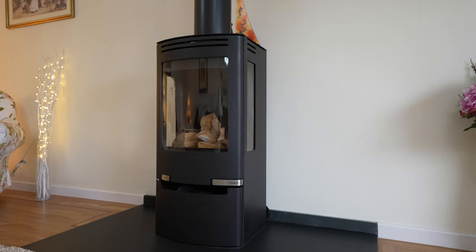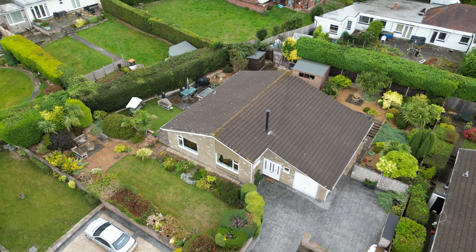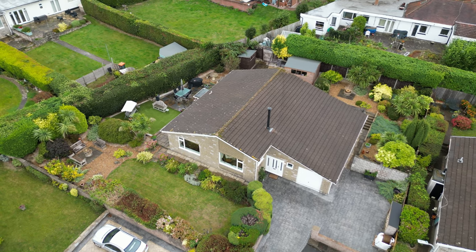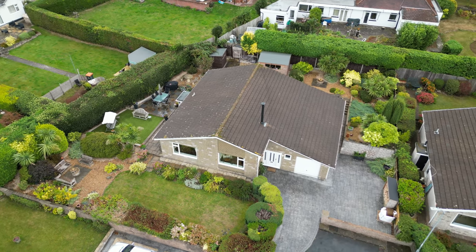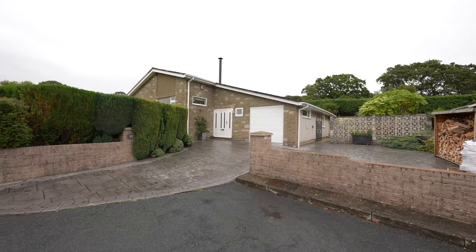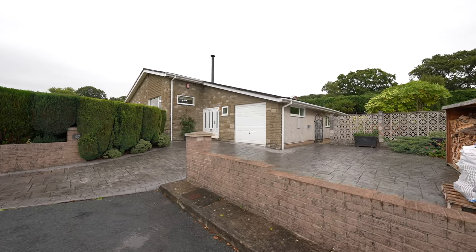Stepping outside, the gardens are one of the main features of the property. The property sits well within the plot, and the gardens wrap around the bungalow, allowing all-day sun from the many seating areas. The property is located in a quiet position at the end of a cul-de-sac, with pretty front gardens bounded by natural hedging.